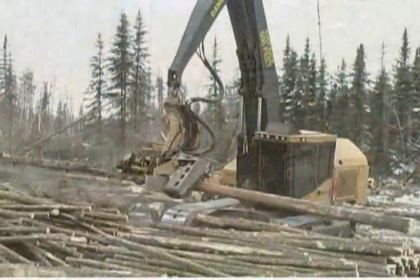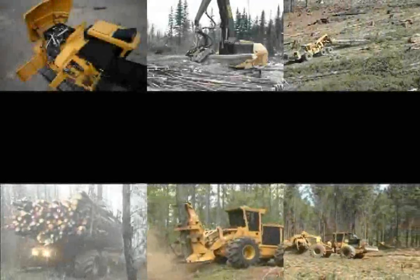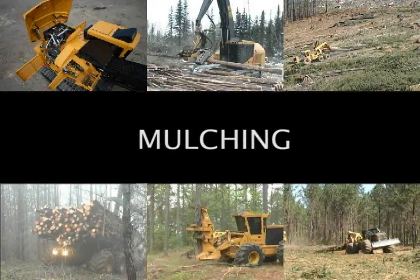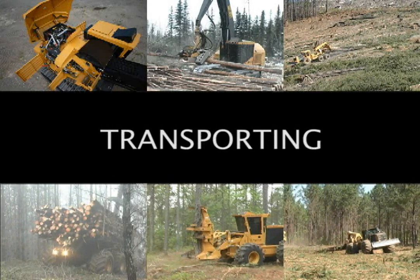But where Tigercat really shines is in putting all the pieces together to develop machines and systems that do the job at the lowest possible cost per ton, whether it's felling, mulching, merchandising, or transporting.